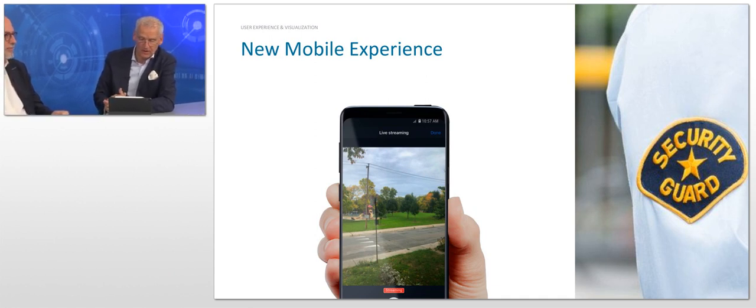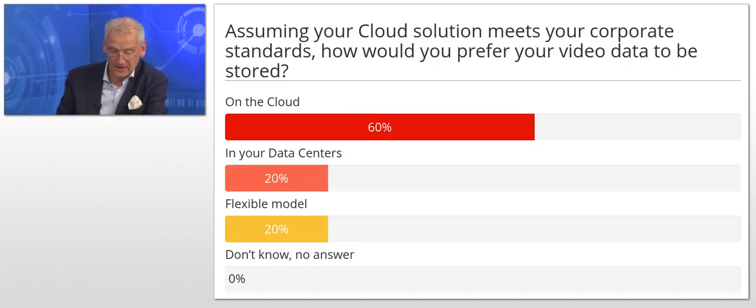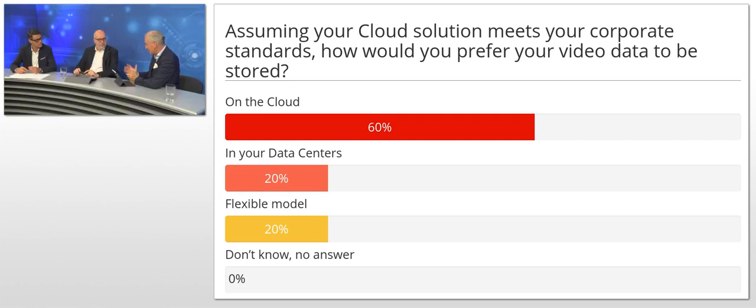assuming your cloud solution meets your corporate standards, how would you prefer your video data to be stored? Of course, on the cloud, 60%. Our audience is saying in your data centers, 20%, flexible model, 20%. No answer, 0. I think it's a clear evidence that your story is on track.